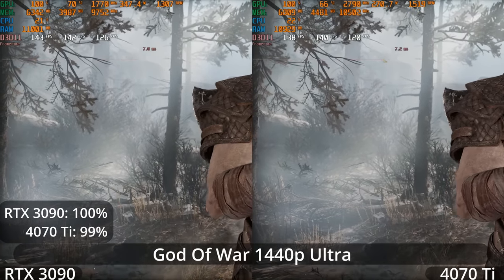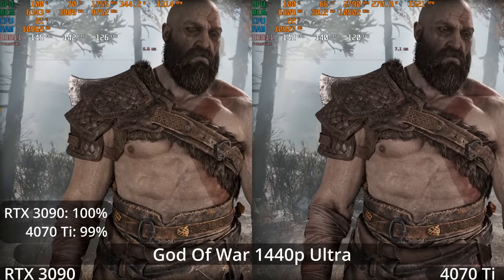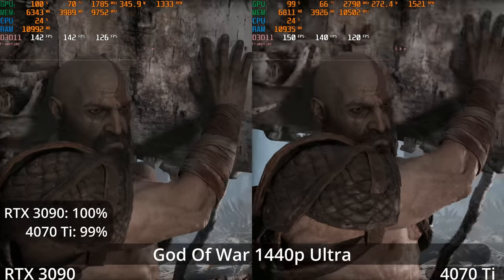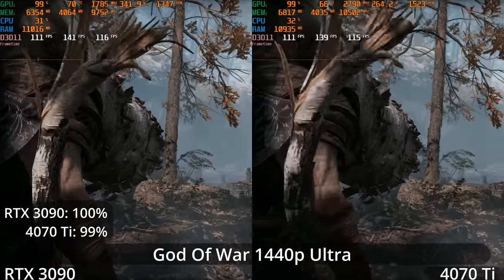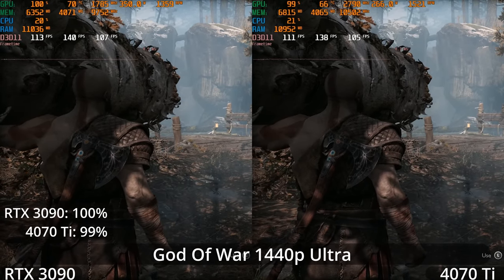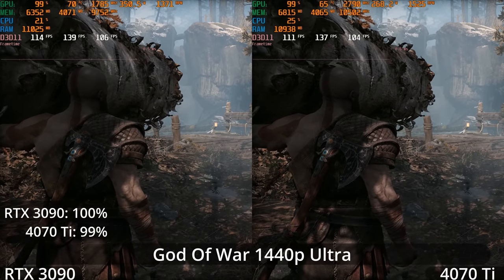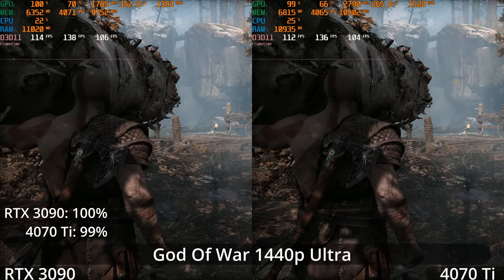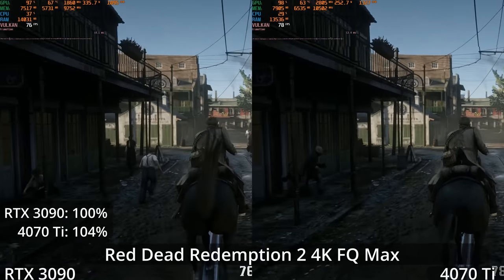But this is an easy way for me to get side-by-side benchmark results. Anyway, if we drop down to 1440p ultra settings, we actually still see the 3090 ahead, although now it's basically a tie. The 4070 Ti is giving us 99% of the performance of the 3090 at this resolution. So this is one of the weird results, in the sense that the 3090 is winning at 1440p, which is unusual, although this game is performing like normal in the sense that the 4070 Ti versus the 3090 is better for the 4070 Ti at 1440p relative to 4K. In other words, it closed some of the gap that we saw there.